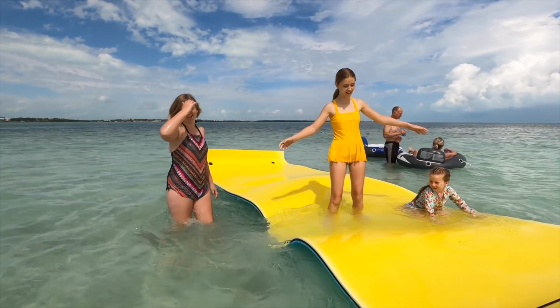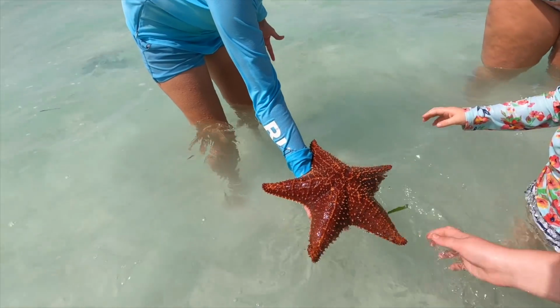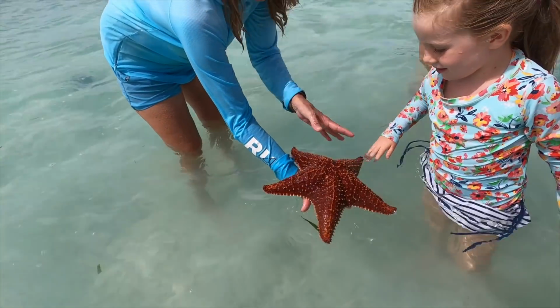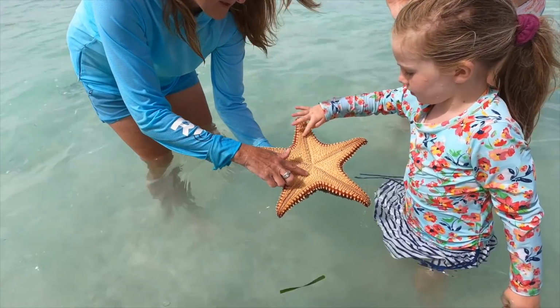Oh, Hensley, look what she found. Look. This is a cushion sea star, or a Bohemian sea star. Wow. This one's bumpy. That's the underside. That's his mouth right there, and it moves along with all these little feet.